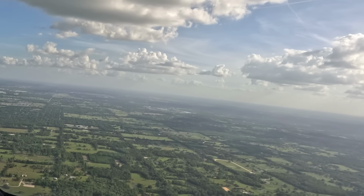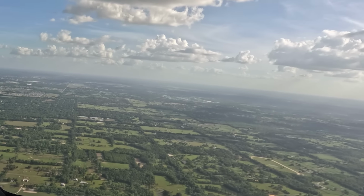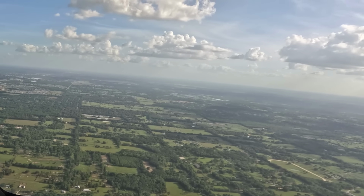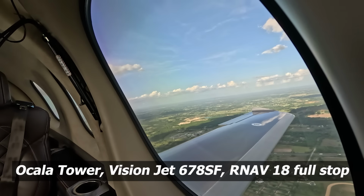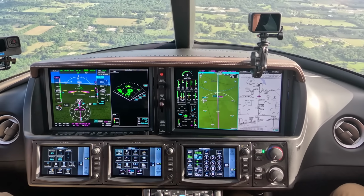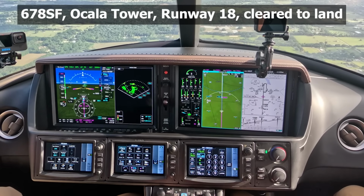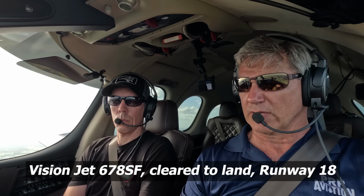And hold on for 1 second. All right, so we just grabbed the vertical guidance. We're going to set our go-around altitude to 2,000 feet. Ocala Tower, Vision Jet 6780 Foxtrot, RNAV 18 full stop. 6780 Foxtrot, Delta, roger. Runway 18, you're clear to land. Vision Jet 6780 Foxtrot, clear to land, runway 18.